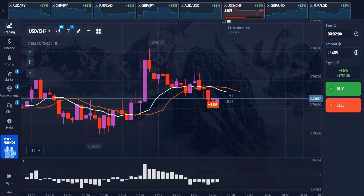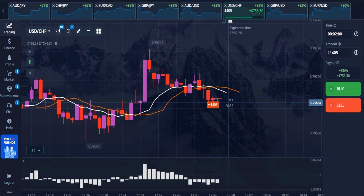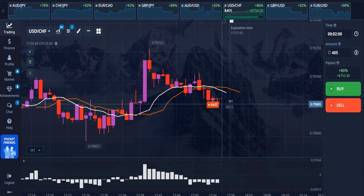Risk management tips. Trade with a cool mind, no emotions. Risk only 1% to 5% of your capital per trade. Never risk more than 10% of your total account. Start on a demo account and practice first. Backtest the strategy on historical charts for better accuracy.